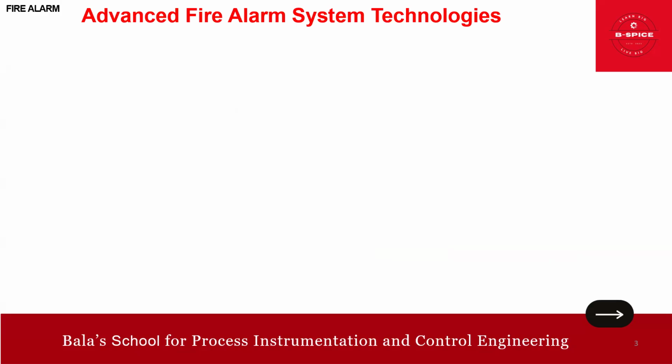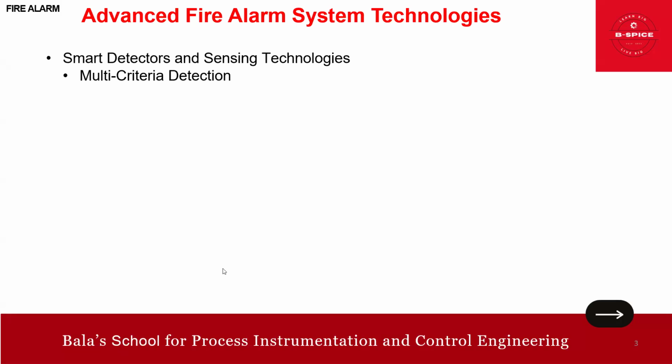Okay, maybe before getting started, I just want to say, as technology continues to evolve, so do fire alarms, right? So advanced technologies have led to significant improvements in fire detection, communication, and also the emergency response. As I mentioned earlier, we will explore the cutting edge advancements in fire alarm systems, including smart detectors, cloud-based monitoring, artificial intelligence, and of course, the integration of IoT, Internet of Things devices. Okay, so as part of that, first item, I would like to focus on smart detectors and sensing technology.